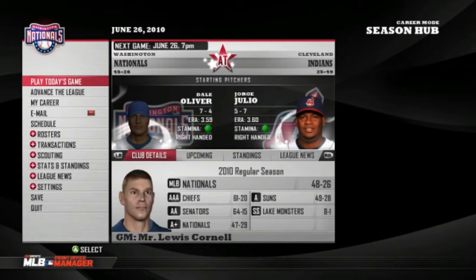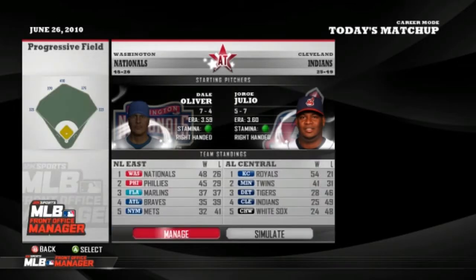So here we are, going to be playing against the Cleveland Indians. They have Jorge Julio on the mound. He's 5 and 7 so far this season. He's a right-hander with an ERA of 3.60. And we got our man Dale Oliver, who's 7-4 with an ERA of 3.59. He's a right-hander as well. So we are 45-26, and they are 25-49. Let's get this game underway.